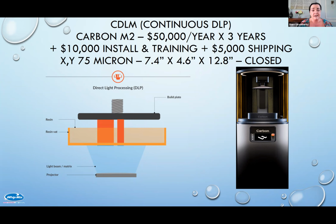This printer is closed, and it has a great build plate size, 7.4 inches by 4.6 on the XY, with that Z-axis height totaling 12.8 inches. The accuracy is also solid at 75 micron.